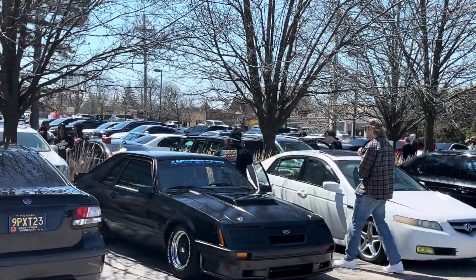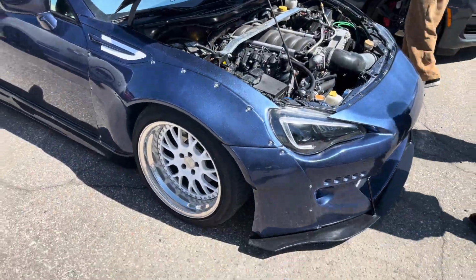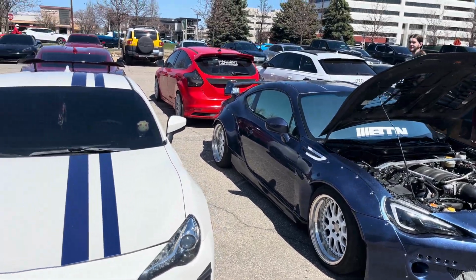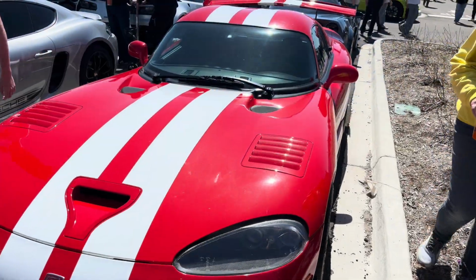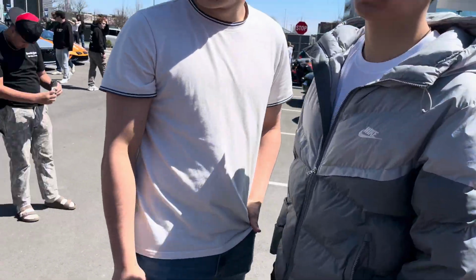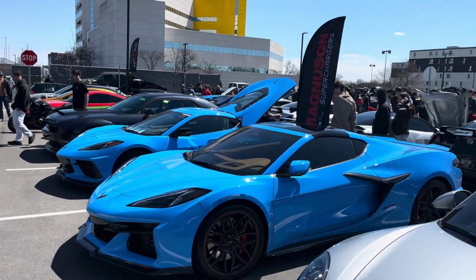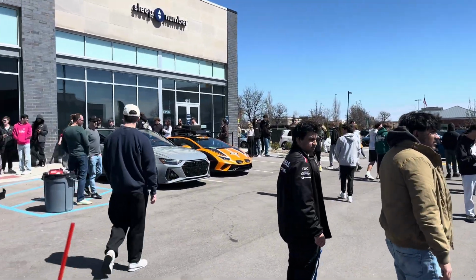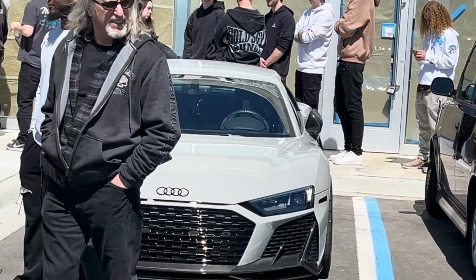Well, the Fox body Mustang still sounds good. The LS swapped wide body BRZ. This is crazy. I don't think they expected this event to be this big. Viper ACR, Cayman. There's 2 different Corvettes right here. One Z06, one not. Yeah, one Z06, right? Yeah. There's a Huracan Sterrato right there. That's pretty cool. And the twin turbo R8 with B block.